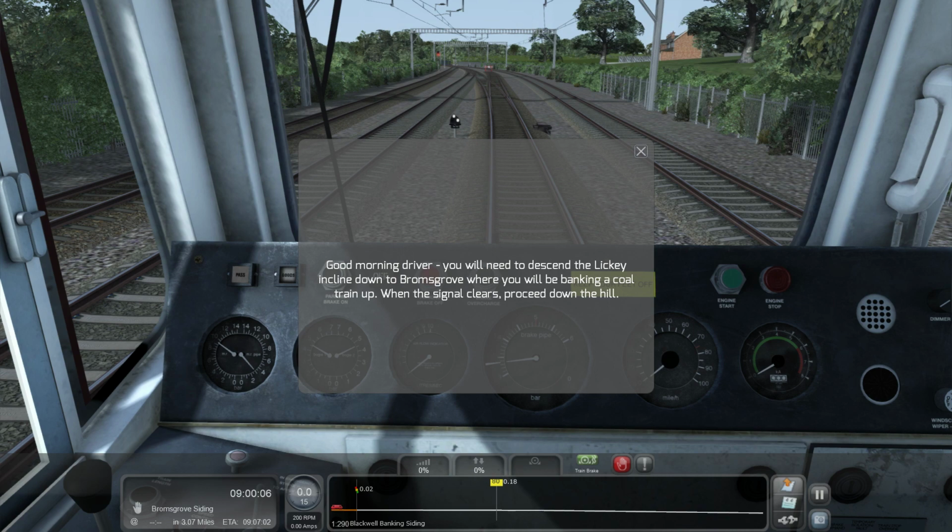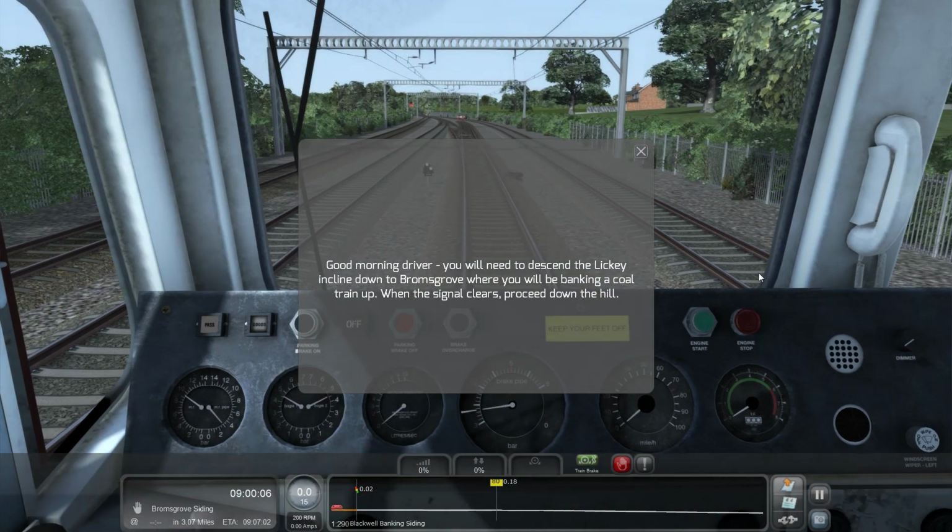I'll tell you a little bit about what I know about the Lickey incline and banking and things like that. The procedure might not be completely correct. I'm no expert in it. I always wanted to do it.